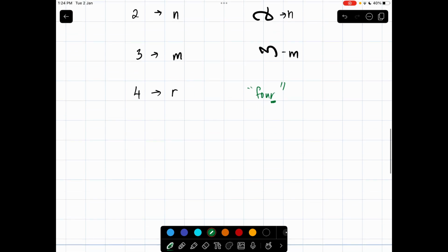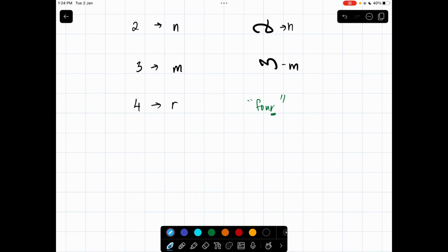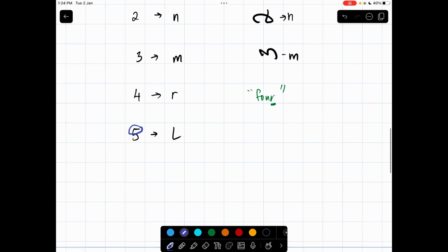And then for 5 we have the sound L. This also kind of plays with the idea that the hook part of number 5, this part, resembles L. This is how I remember it. The part of 5 that looks like an L.